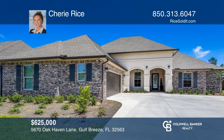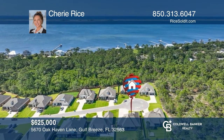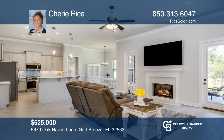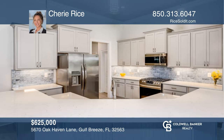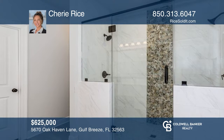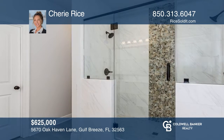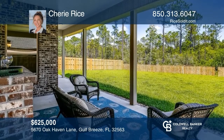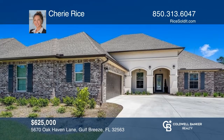You'll love this gorgeous, recently constructed home in an upscale community across from the Santa Rosa Sound and minutes to public water access and a boat ramp. Entertain around the cozy fireplace and in the large gourmet custom kitchen. Property line extending 30 feet beyond the fence line, followed by conservation land, bringing beauty and privacy. Invest in your future by calling Sherry Rice today.